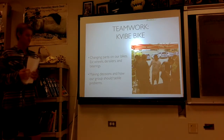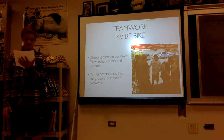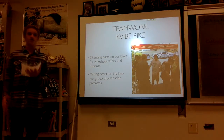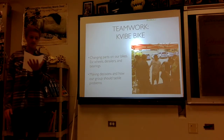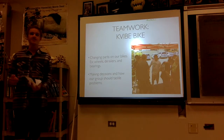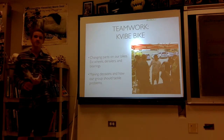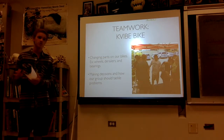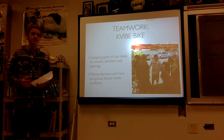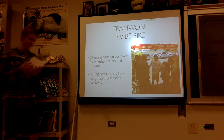When we went and worked on our bikes, we used teamwork in this artifact. We had to take parts off together, examples like the derailleur and the wheels, and we had to learn how to oil the bearings, and this took a lot of teamwork, because we had to have multiple people holding different parts of the bikes. If they weren't holding those parts of the bikes, bad things could happen.